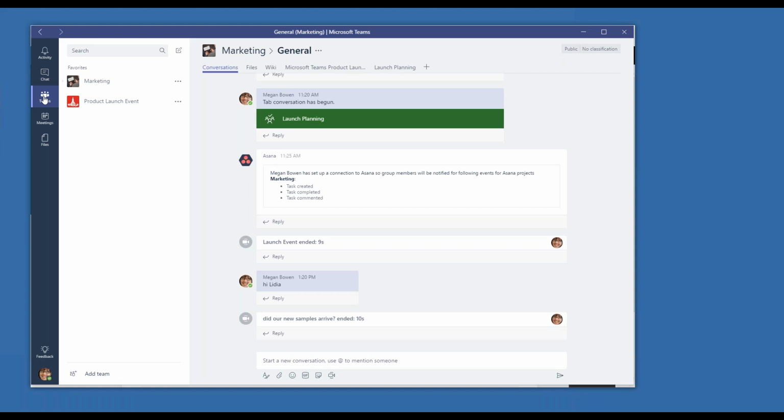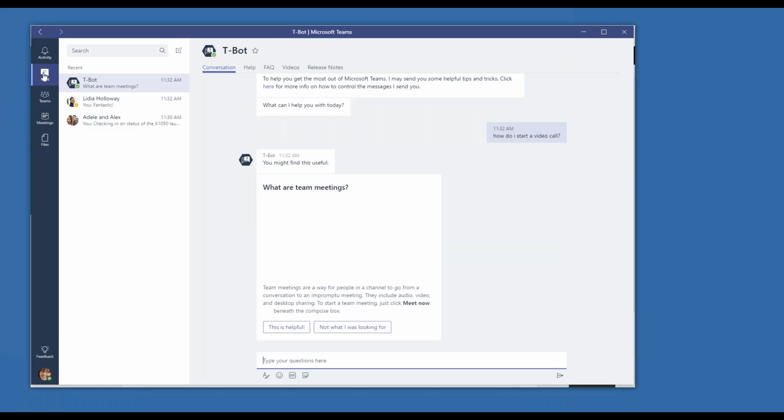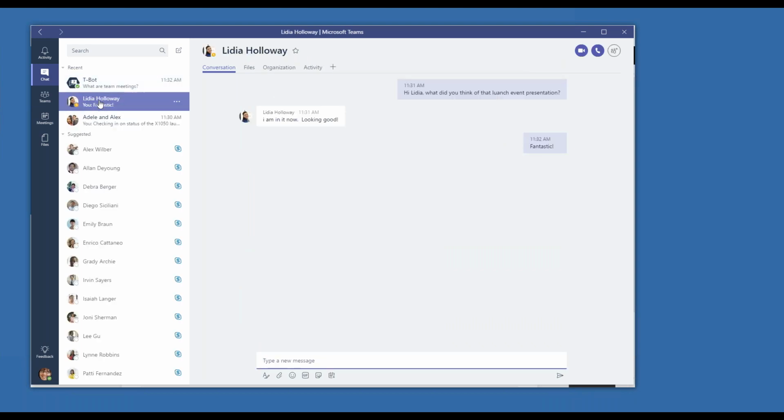I'm going to go back here. We were on Teams. Now I'm going to go over to Chat. And I can click on New Chat. Here are some chats that I've already had with different people that I've been working with.